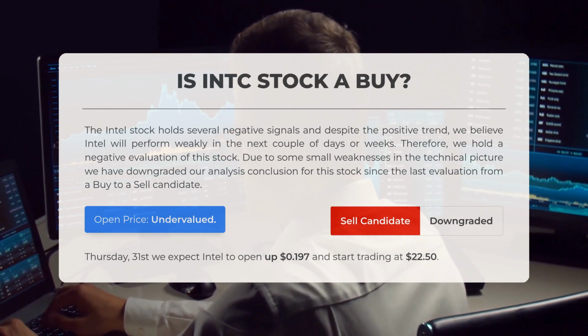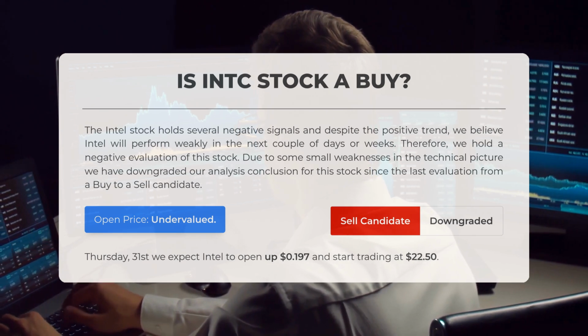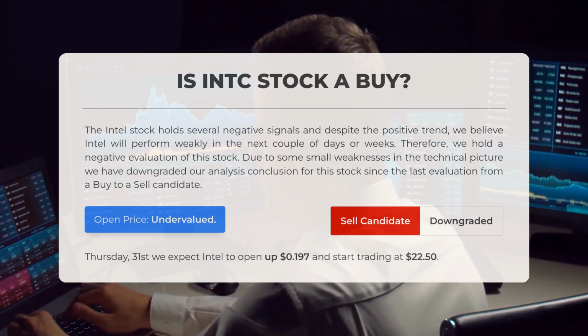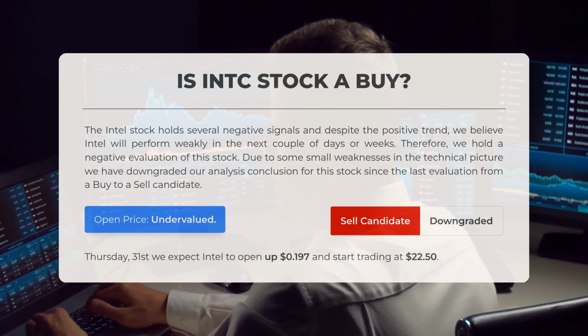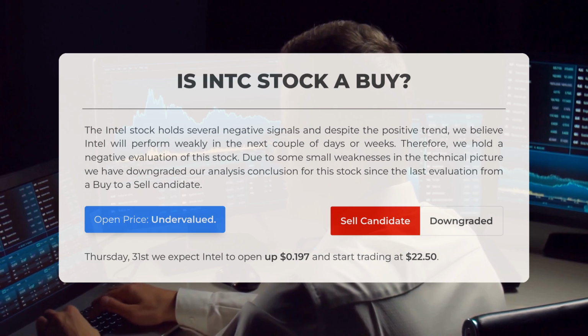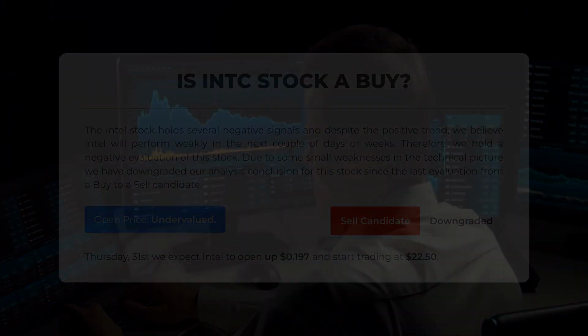After examining the volatility and movement from the last trading day, our systems indicate that the current price is undervalued. For trading on Thursday, the 31st of October, we expect Intel to open at approximately 19 cents higher, starting the day at $22.50.